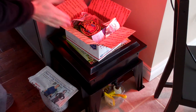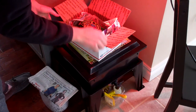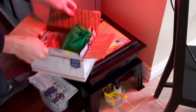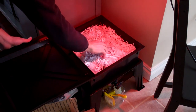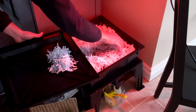So it's like 10 degrees outside. So luckily I was here right when these guys were delivered. There's an escape artist. All right, let's get them out of here and into their new home, so they're not too upset. So I just put some shredded paper on top here.